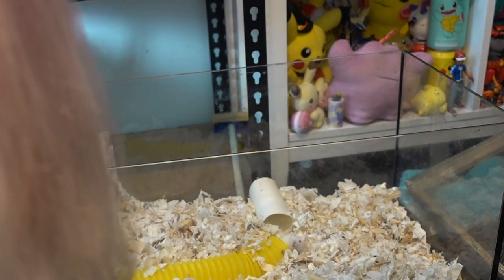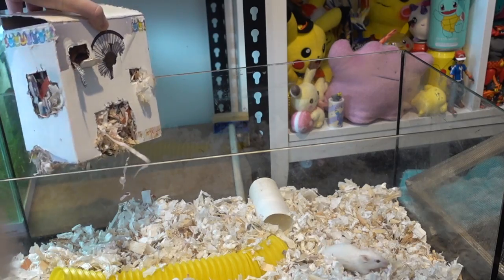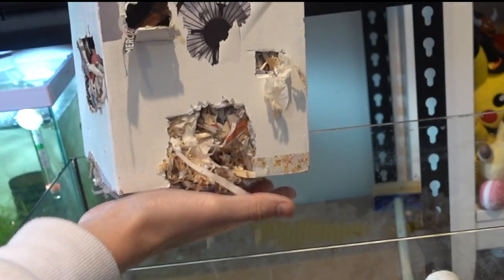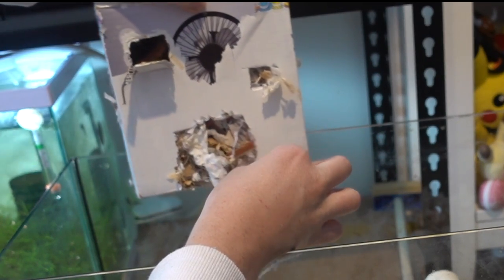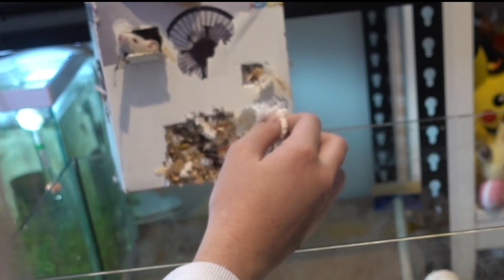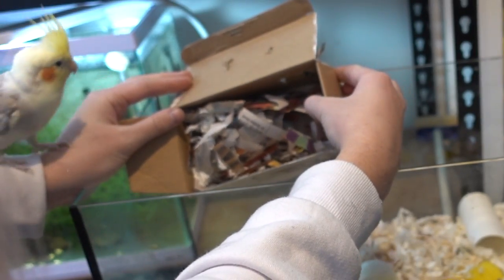All right, girl, I'm gonna have to take your house out. I know you wanna sleep in there. Look, this is what they've done with this. They have filled it with all their bedding, and there's like food in here too. Oh my god, there's so much in here. What the heck? Okay, clearly they really like the newspaper.